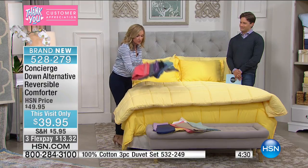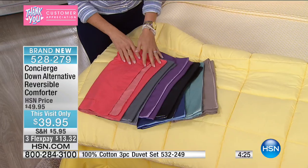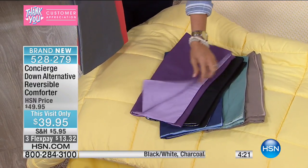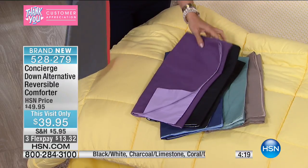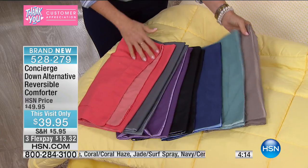And I want to remind you the colors again. Remember, they're all combination colors, so you're getting two for one. We have the coral, the gray, that deep purple, and remember, they all have a light tonal variation. The black, which comes with white, that navy and light blue, the jade, and then, of course, the taupe.